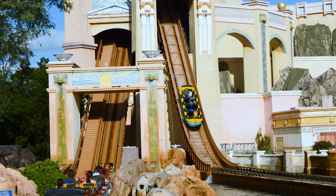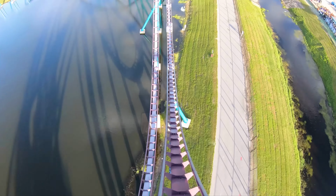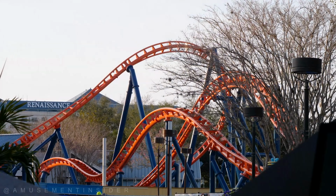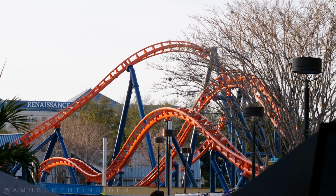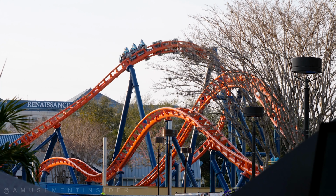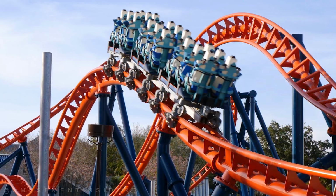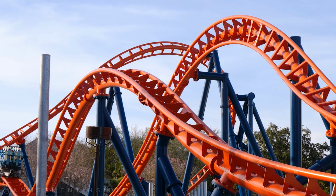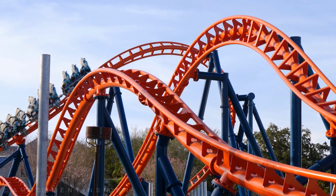Personally, I would take this over Journey to Atlantis, Manta, and Kraken, but Mako without a doubt is still the king of SeaWorld Orlando. So easily, this is my favorite coaster I've personally ridden by Premier Rides, and I would take this over rides like Diamondback and Thunderhead. And I know that's unpopular, but this ride is just an absolute blast. It really is just plain fun. It may be pretty short, but it really packs a punch in that small layout.